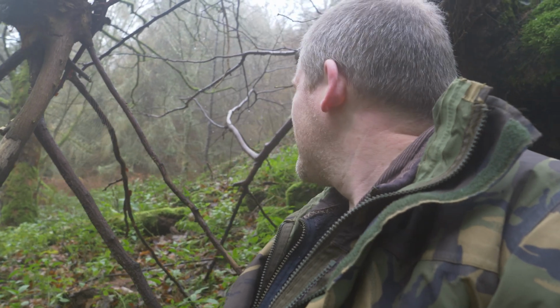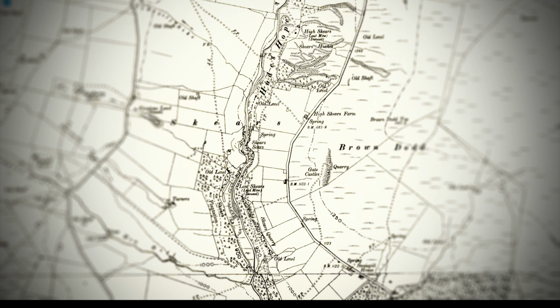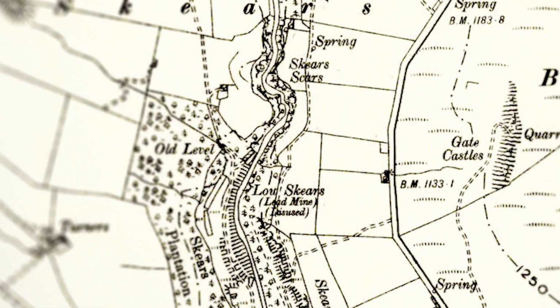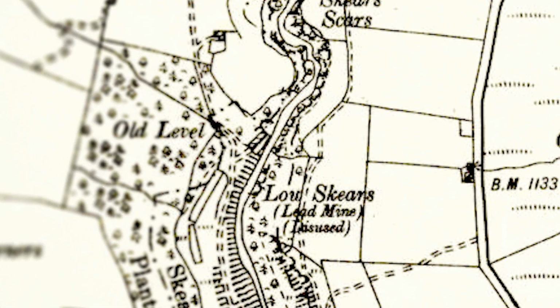Things seem all a bit strange as to what exactly is Low Skiers and High Skiers, but looking at the map, hang on, Mr. Mason, would you mind holding this one? I'll show the map. So this is the map here, and as you can see, I'll maybe put this on the screen just so it's easier to see for you. Where we're walking, we're up the west side and Low Skiers is marked on the east side.